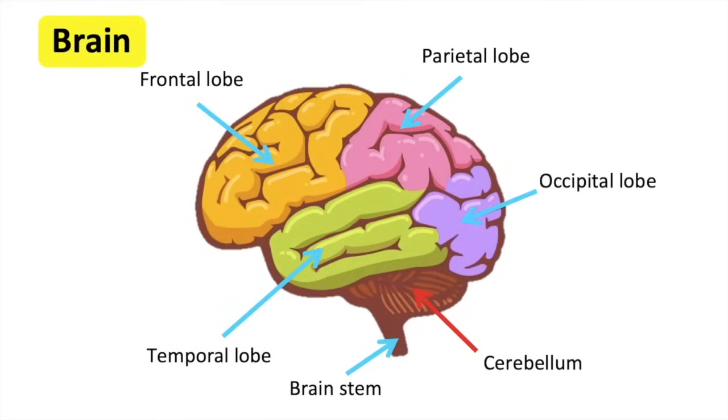The cerebellum is located at the back of the brain below the occipital lobes. They're responsible for fine motor skills, including fine movement of hands and feet. The cerebellum is also responsible for balance, coordination, and posture. The brainstem is located in front of the cerebellum and connects to the spinal cord. It's made up of three major parts: midbrain, pons, and medulla oblongata.